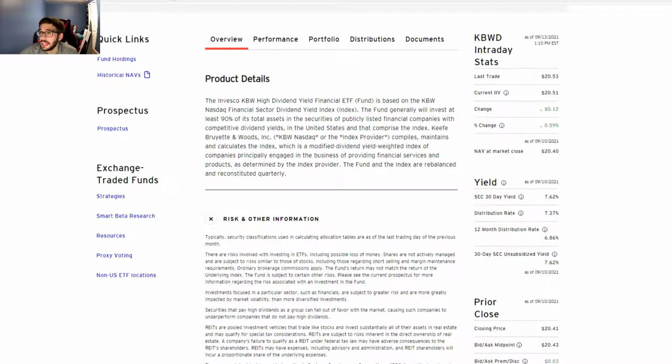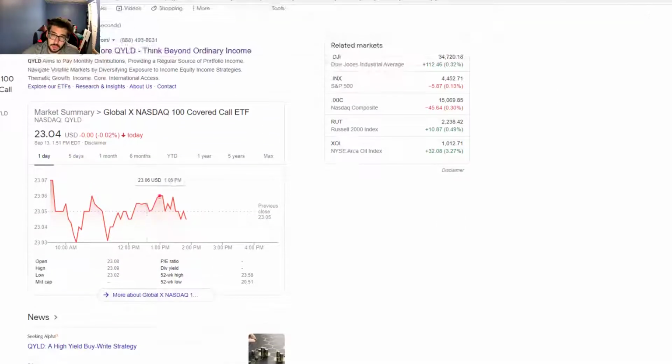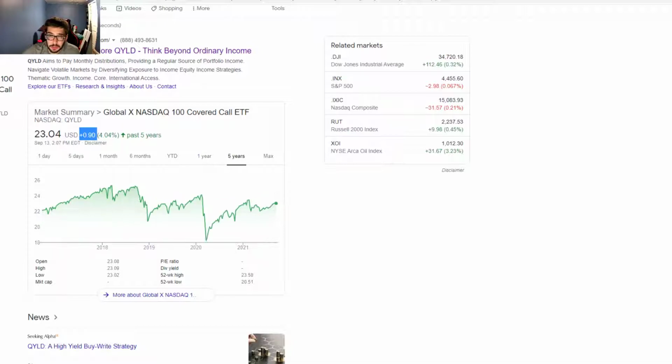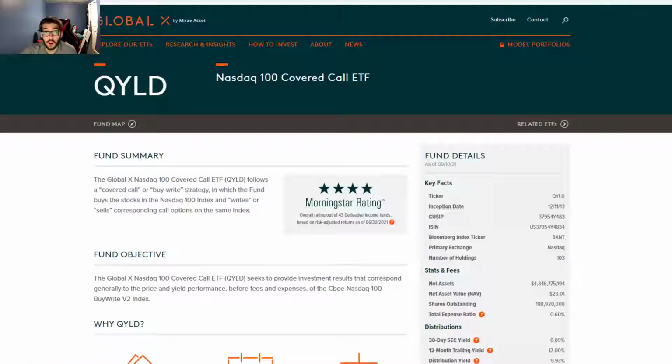So next we have QYLD. Now this is one that kind of has a cult following. This is also another covered call strategy ETF. It's been performing all right over the last 5 years. One year performance is only 5.7% up, clearly trailing the overall market, but the yield's quite significant, and it's up 4% over the past 5 years. Pretty insignificant as well. Again, this isn't necessarily one you look for capital gains on, in my opinion. This is one that's entirely focused on overall yield.